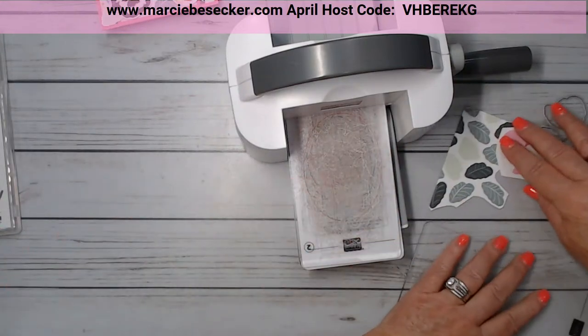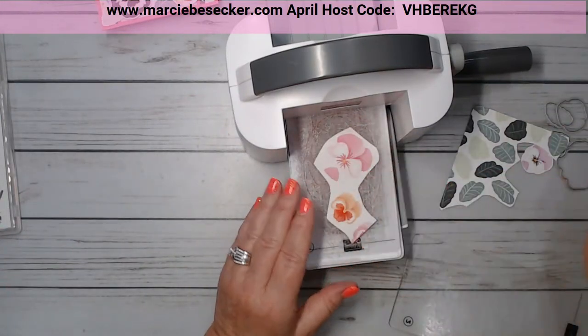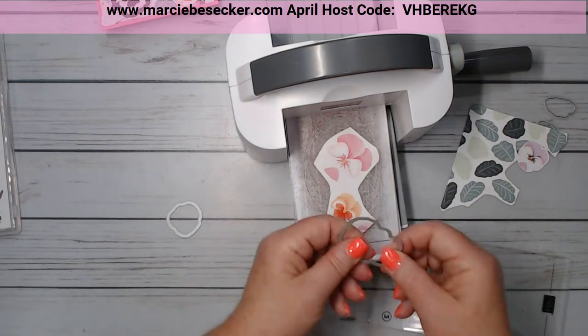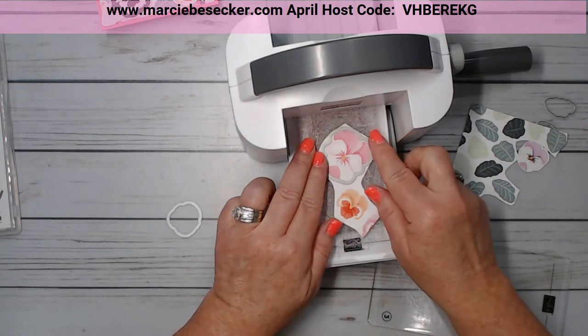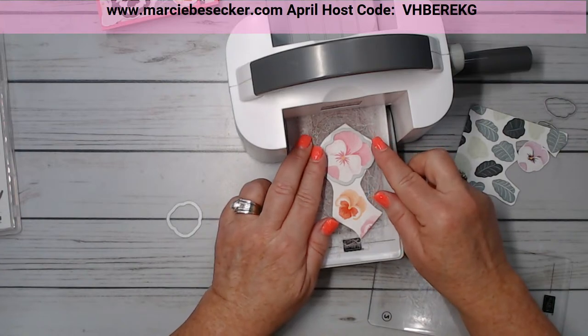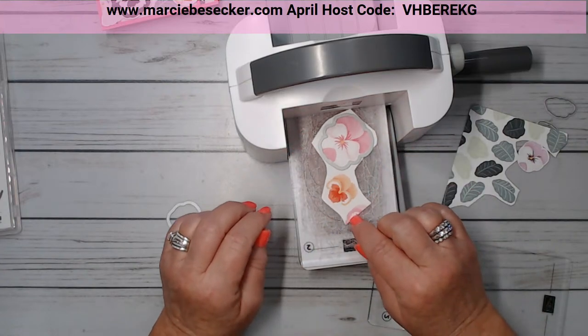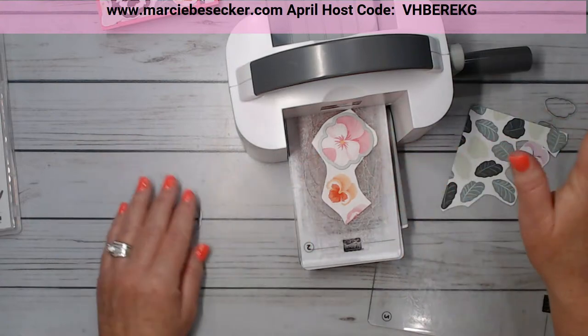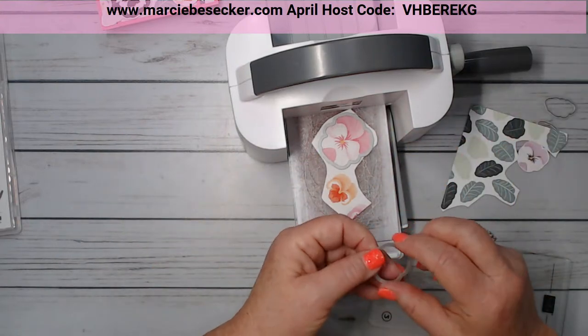So we're gonna change a few things here. So let's do our flowers. I love this. When that card was done, I had the High Tide one already ready to go for you guys before I even got the new stuff.